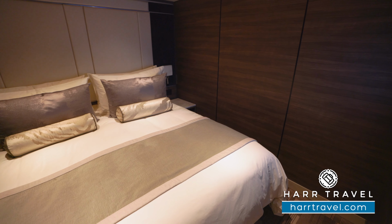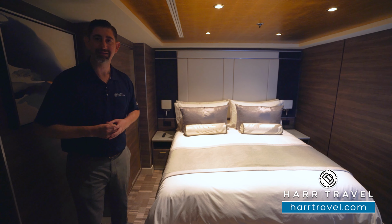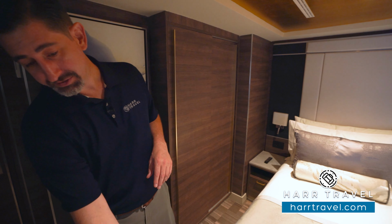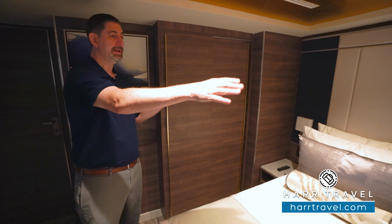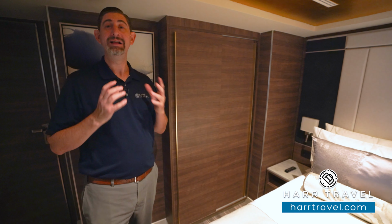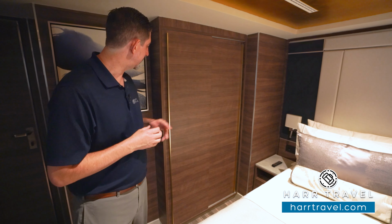Now, you've got a nice, large, king-size bed. It's highly upgraded. In fact, Norwegian is known to have the absolute best beds and bedding in the entire industry. You also have a pillow menu to choose from, and there's tons of space underneath the bed to store your bags away. Now, on either side of the bed, you're gonna have a side table. Now, what I really like about that is you've got drawers in there, you can tuck things away completely. This ship is designed to do some of the longer and more exotic itineraries, so having a ton of storage is a really nice touch.